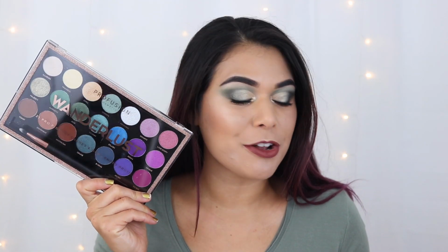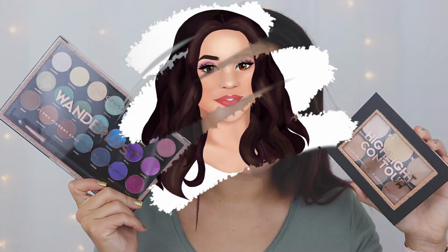Today we're talking about two new palettes from Profusion Cosmetics at Target that you can pick up during the holiday season, and that is their Wanderlust eyeshadow palette and their highlight and contour palette.